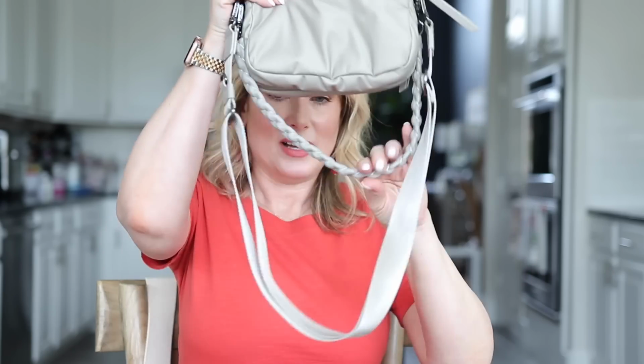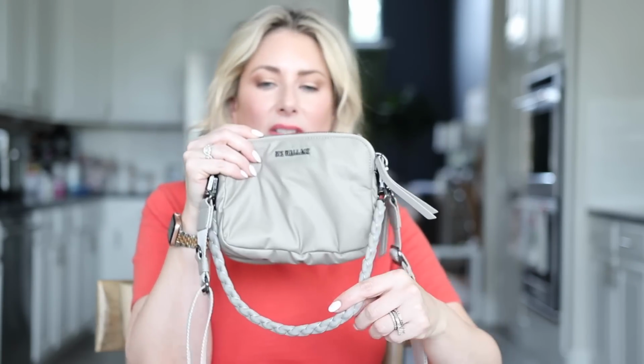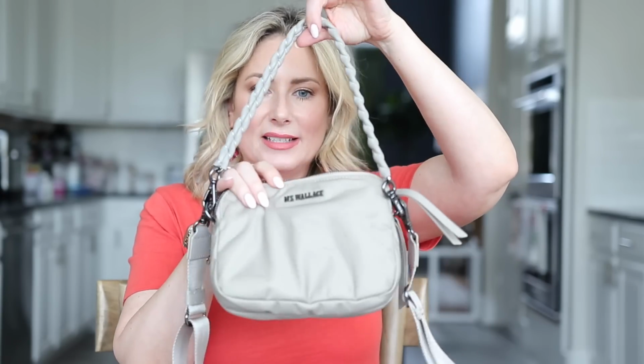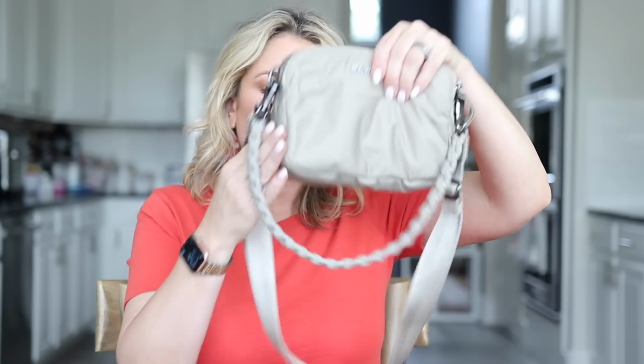It has this nice braided, I want to say leather strap, so you could wear it like a little tiny bag and take the detachable one off, or you could wear it sort of as decor. It's so pretty, it's so cool. I have so many plans for this bag.